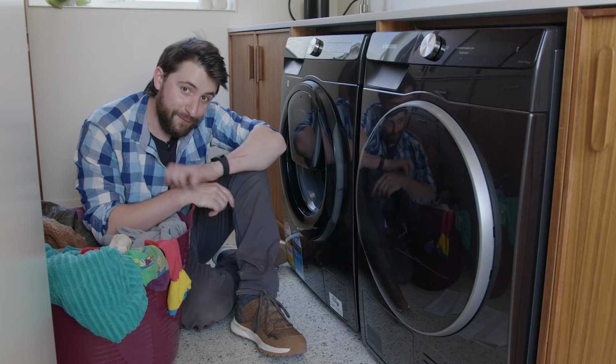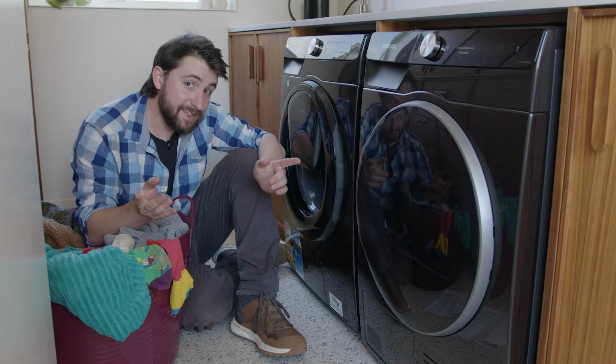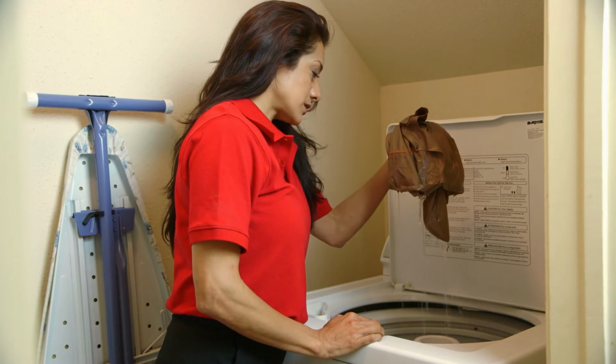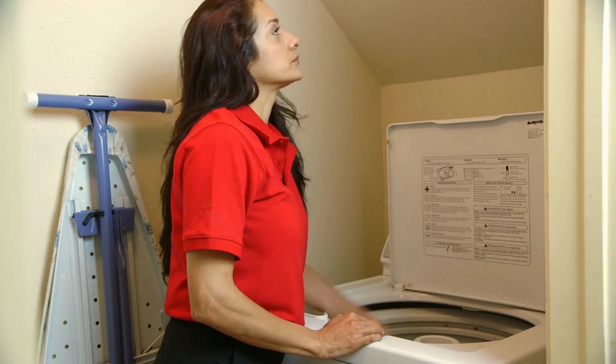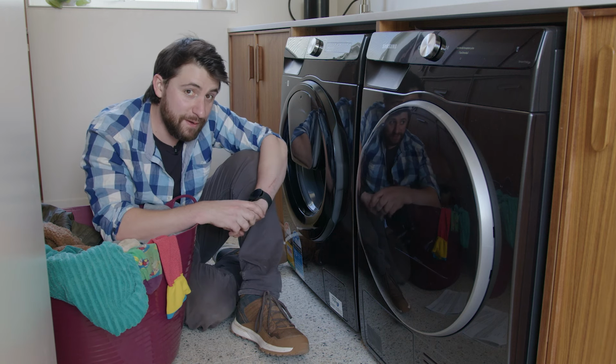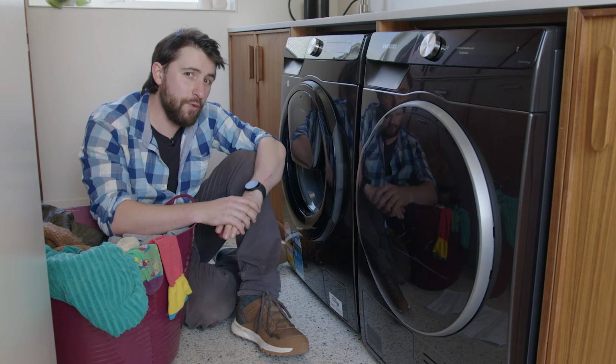So, you're in the market for a new washing machine. Chances are it's been a good few years since you bought one. Let's just say things have changed a lot. Modern washing machines are packed with fancy and sometimes confusing features that can make picking the right one a little bit overwhelming. So, what can you do to make the decision a little bit easier?